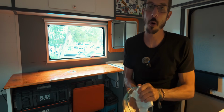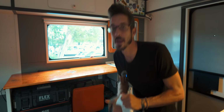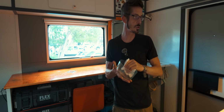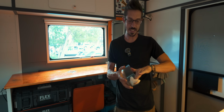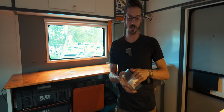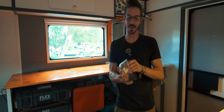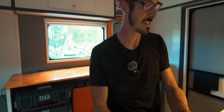It also really does help. There's a food truck outside that caught my attention. It also really does help too if you're trying to stay on budget or eat healthy. You're not as tempted to grab fast food or junk food when you have your entire kitchen with you at all times. So there's a lot of benefits to living this lifestyle.